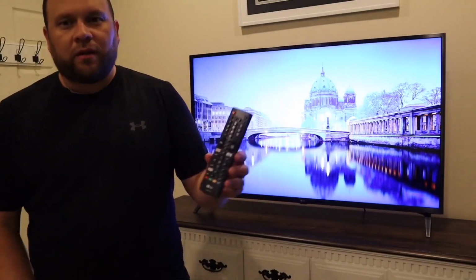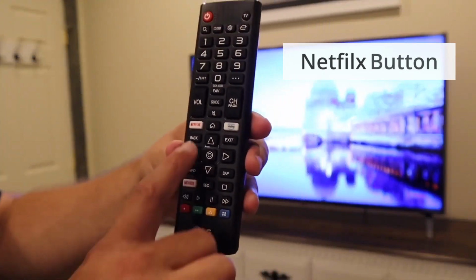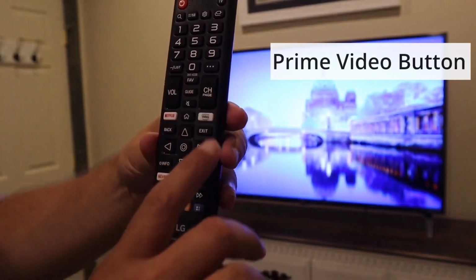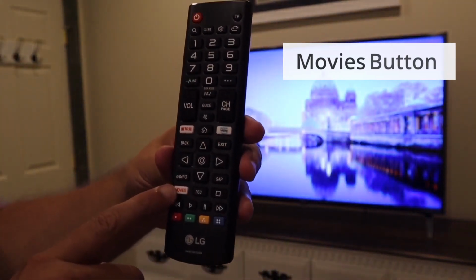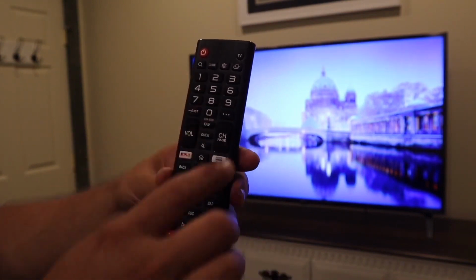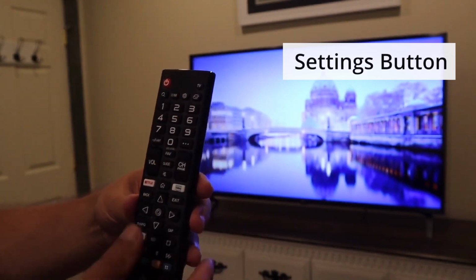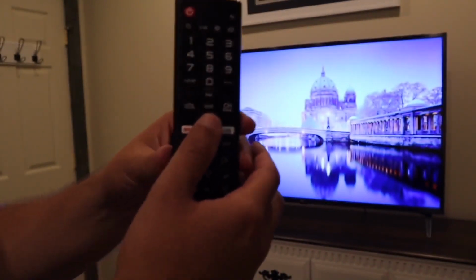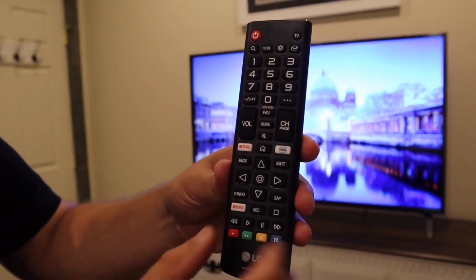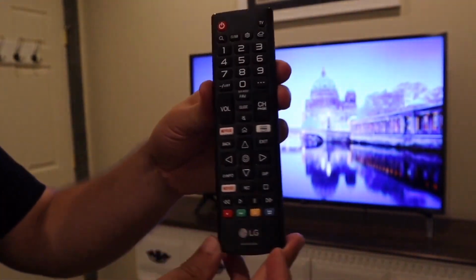Okay, and just to give you a quick little look at the remote, this is what is on the remote. It does have a built-in Netflix button. It's got a built-in Prime Video button, and then there's a Movies button right here, so that way you can customize it. But it's got all your major settings buttons and everything that you would normally need. And the thing I like about it is that it has that push button feel versus maybe a touchscreen, kind of like an Apple TV remote. So yeah, this is what the LG remote looks like.